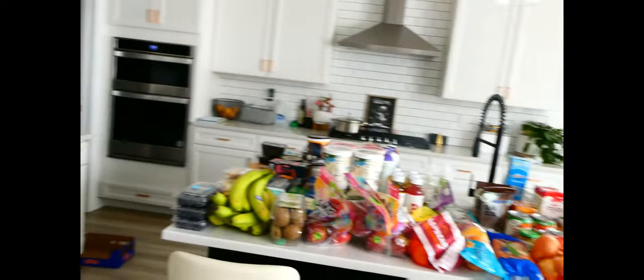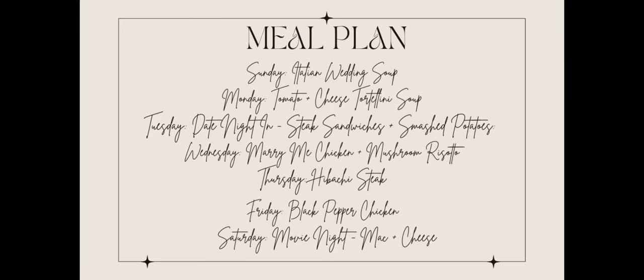Okay, let's get into all of this pantry and refrigerator organization, because this is what I'm working with currently. Send help. I wanted to share the meal plan with you so that in the grocery haul, when I'm talking about specific meals, you know which ones I'm talking about.